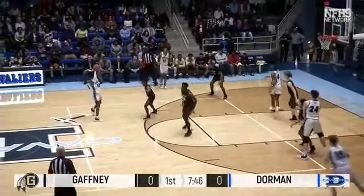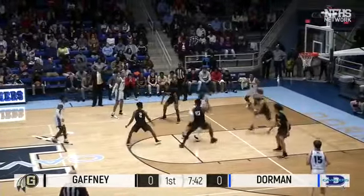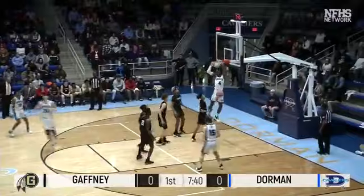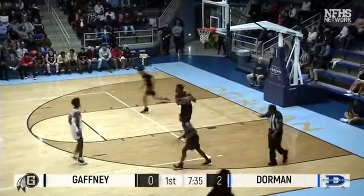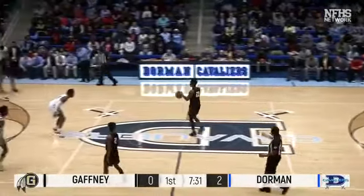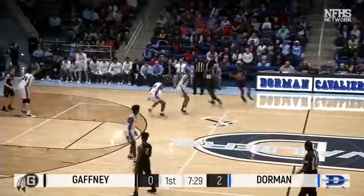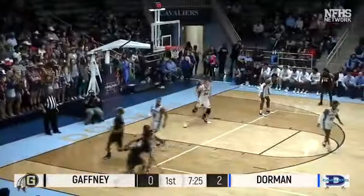So we are underway. Dorman in the white, Gaffney in the black. 8-minute quarter, South Carolina High School round ball. Hall with a nice pass down low and a two-hand jam to open the action by Kamal Desor. Yeah, good ball movement there. You saw the attention that Hall got down low in the paint, and Desor was wide open, cutting in for the baseline. Hall drew attention in the high post and fed it to the baseline to Desor for the jam.